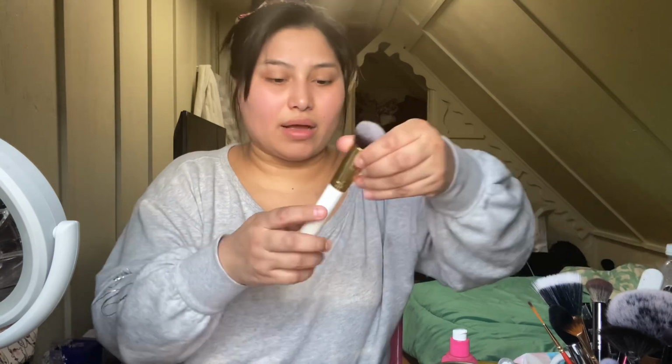I have a couple that I really like. For example, Sigma is OG for kabuki brushes, I think. But then I also have this, which is old. This is from the brand Jessup. I don't know if they still make brushes, because, girl, it's been like 6 years that I've had this brush. It was literally one of the first brushes I got.